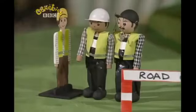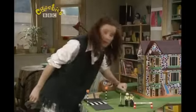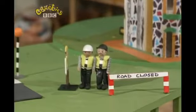I think it's time to introduce you to Mr. Busy and Mr. Snoozy. They're the road-mending mods. Oh, and this is their boss. He's still a cut out at the moment. Millie! All right, Baz, I'm coming. Hey, do you want to hear the story of Mr. Busy and Mr. Snoozy?